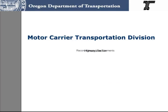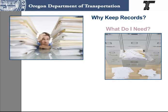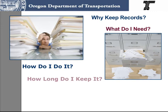The purpose of this presentation is to help you understand record-keeping requirements for Oregon highway use tax and to provide examples of how you can meet those requirements. Links will be provided for additional IRP and IFTA records requirements. As we move through the presentation, we'll answer these questions and others.